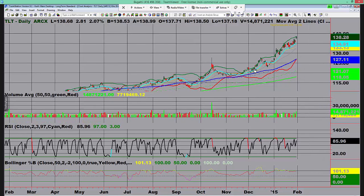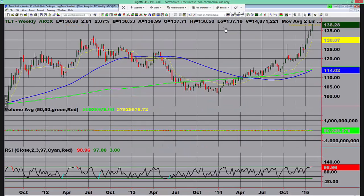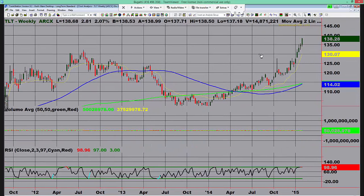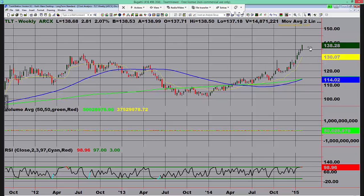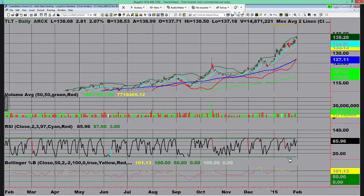And when you get this type of parabolic move, and you can really get a better perspective on it on a weekly basis, that's fairly parabolic. It can continue. Not saying you can't get a correction. Important support clearly around the old highs, which is about the 131 level. Now, on a weekly basis, we are overbought, but it can remain overbought for quite a period of time. Interestingly enough, if we go back to the daily chart, as I mentioned, you can see we are not overbought at all on the relative strength indicator that we have here.